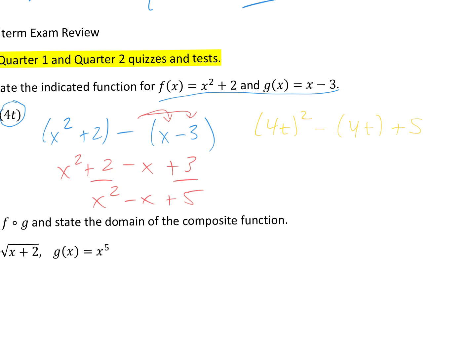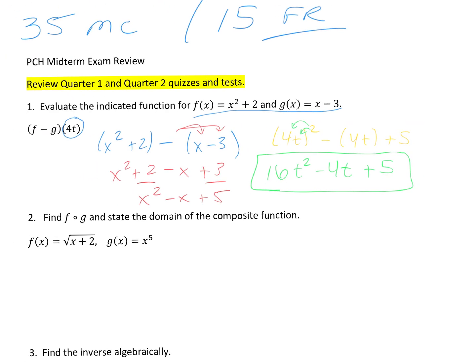What do you guys need to remember to do with this too? It goes to the 4 and to the t, correct? What is 4 squared? 16t squared minus 4t plus 5. Somebody asked me yesterday, now do we factor it? No, guys. All it says to do is evaluate. They wanted you to subtract f minus g and then plug in 4t.